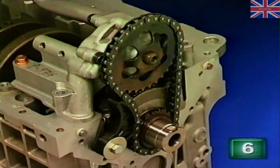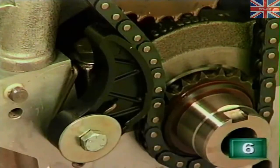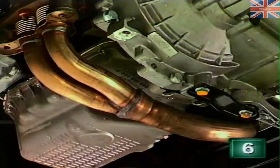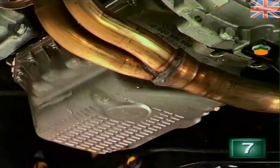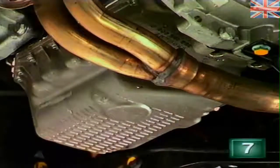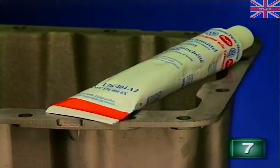The oil pump of the lubrication circuit is chain-driven from the crankshaft, and it's fitted with a spring-loaded tensioner. To reduce weight and increase heat dissipation, most engines have aluminium oil sumps. And to improve engine and transmission rigidity, they're bolted to the transmission. It's silicon sealer, not a conventional gasket, which forms the joint between the sump and crankcase.